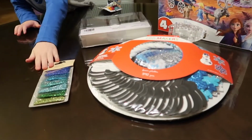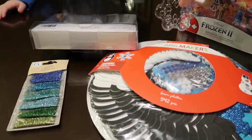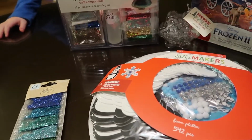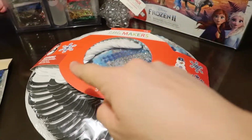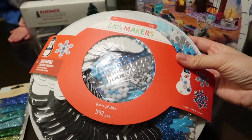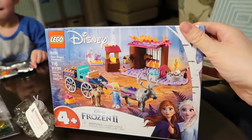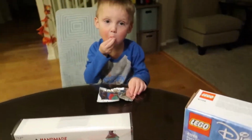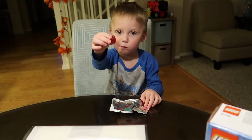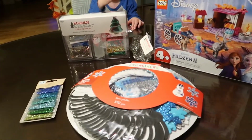We're gonna do some frozen activities. We've got this cool ornament kit. It keeps falling over. There we go. We're gonna make some frozen snowflakes, maybe some snowmen too. And we're gonna make this frozen Lego. And what are you eating? Frozen gummies. All right, let's do some crafts.